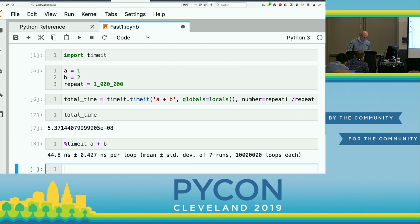It's the same result. But you see what it did? It came up with a number of repeats itself. And the number of repeats, actually, if you check here, it's about 10 million, if I'm not mistaken here. Yeah? So it repeats it 10 million times. And it divides the time by 10 million, obviously. And then it does some statistics. It repeats the whole process 7 times, 7 runs, and then gives you the mean and the standard deviation.